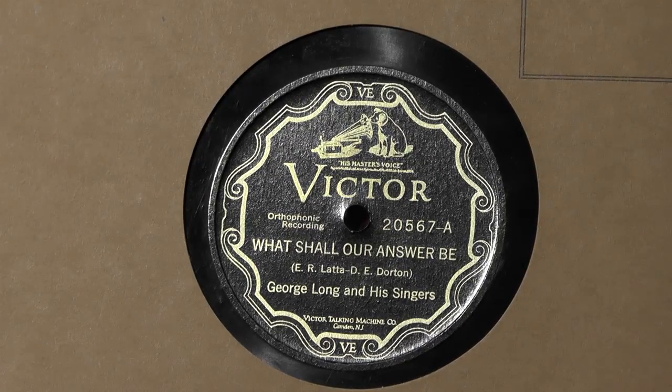7120. Second copy of that. Are you kidding me, Jack? 2 E plus copies of George Long and His Singers? There'll be 2 lucky bidders out there. Wow. Identical copies, identical condition of a very rare record.